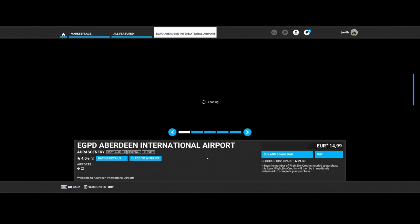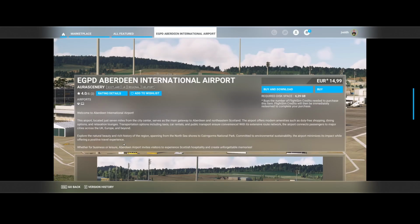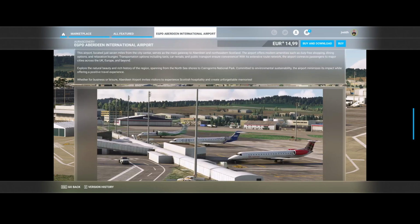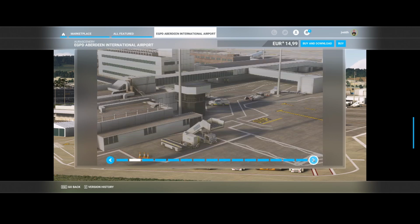Then something new, Aberdeen International Airport, EGPD, by Aura Scenery. So they updated this airport, which is 7 miles from the city center, right? And is the main gateway to Aberdeen and northeastern Scotland. There's not too much information about what's included in this package, so let's have a look at some of the screenshots. But it looks, I would say, pretty cool.